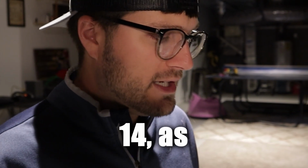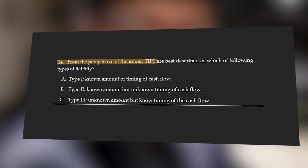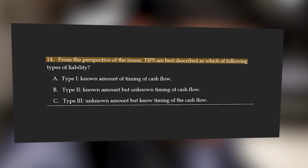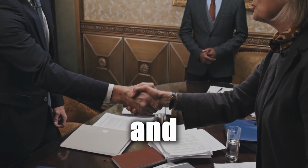So number 14, as I start reading: from the perspective of the issuer, TIPS, Treasury inflation protected securities. I do think it's helpful to identify what we're talking about in your own head as you read it. TIPS are best described as which of the following types of liability. So the issuer, the person who sold the bond and raised the cash.